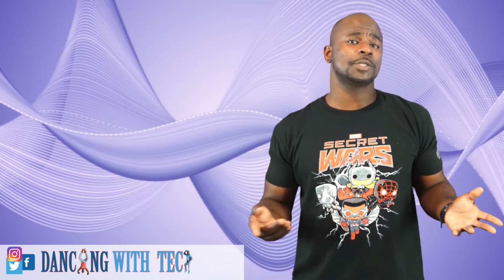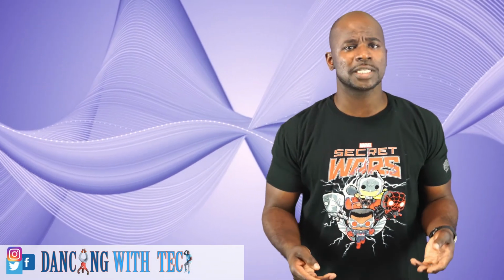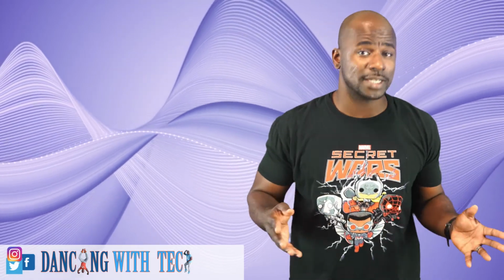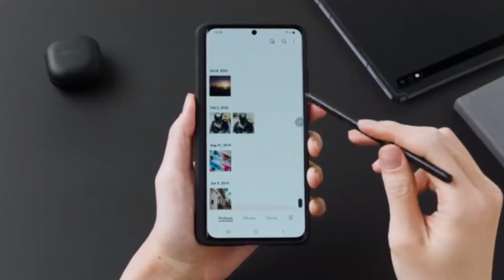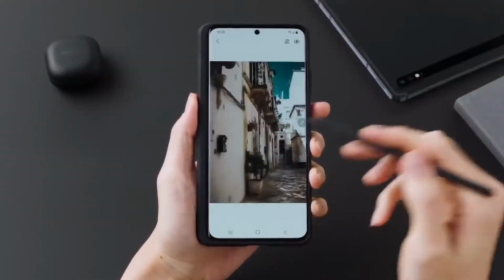Let me know in the comments below how you feel about this, because I personally hope the phone does not stay at $2,000. The Z Fold 3 is coming out and will be completely compatible with the S Pen Pro. So spend your money wisely, people.